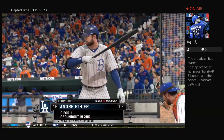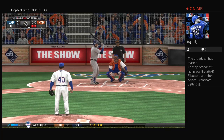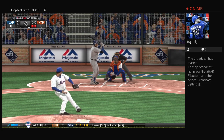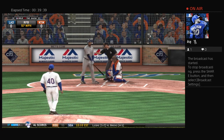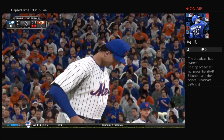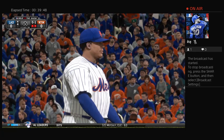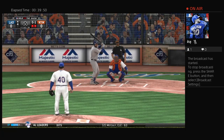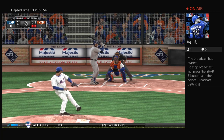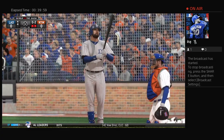Andre Ethier will stand in. He grounded out his first time. And here's the first pitch. Outside target here, and he hits it for strike 1. Boy, his control has been outstanding so far. And there's another pitch right on the black. And there's a swing and a miss by Ethier. He falls behind 0-2 now.